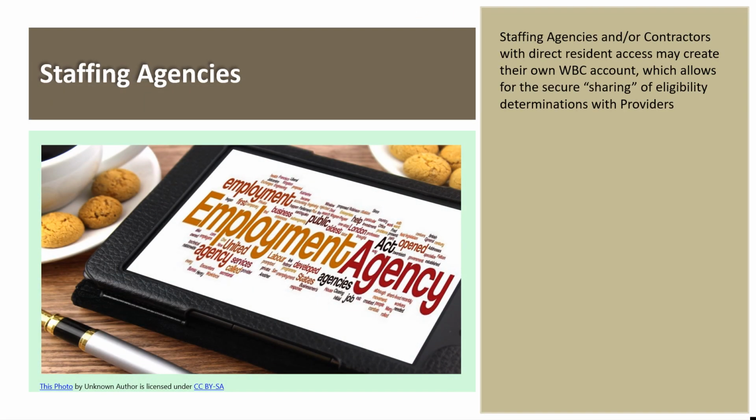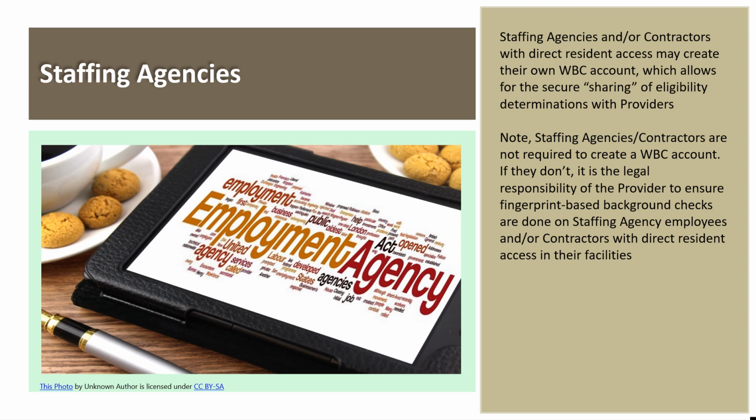Staffing agencies and/or contractors with direct resident access may create their own WBC account, which allows for the secure sharing of eligibility determinations with providers. Note, staffing agencies/contractors are not required to create a WBC account.